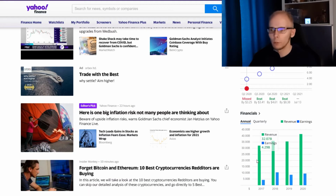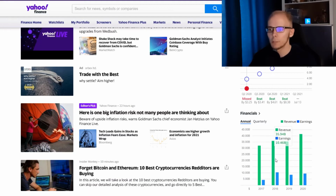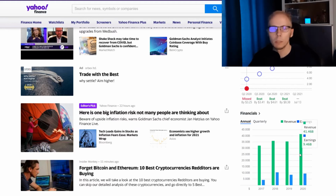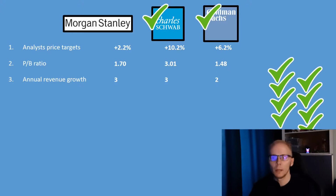Annual revenues for Goldman Sachs. Going into 2018 there was an increase to $35.9 billion US, then into 2019 we had a decrease to $35.4 billion, and going into 2020 there was an increase to $41.46 billion. So with 2 increases and 1 decrease in annual revenues we have a sum of 2. Results for the annual revenue growth factor are in the table, and with sums of 3, both Morgan Stanley and Charles Schwab each get a point.